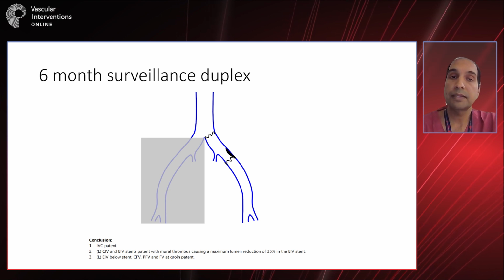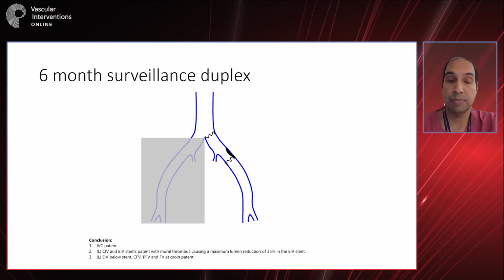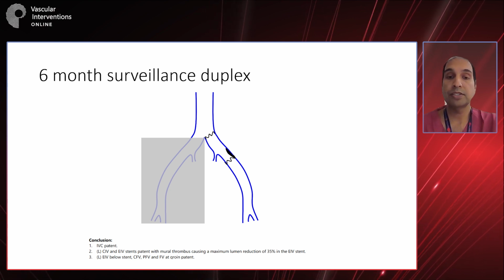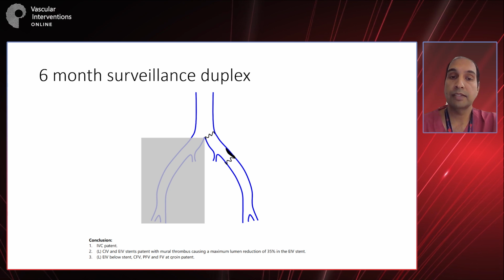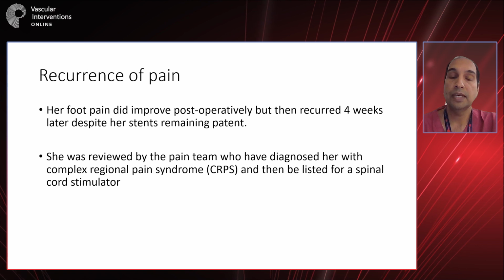And this is her 6-month surveillance duplex, or most recent bit of imaging, and we can see that the stent is patent. Yes, there is a bit of sedimentation that one can see, but that is relatively minor and is not causing any significant hemodynamic concern. And she's doing very well with regards to her tissue loss.